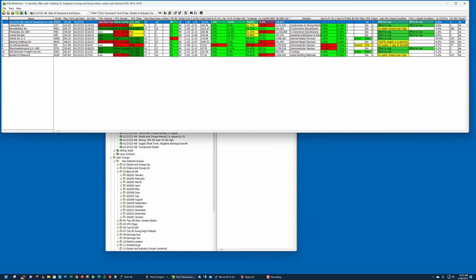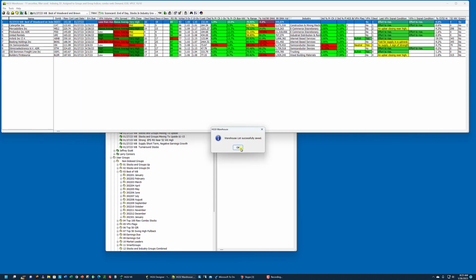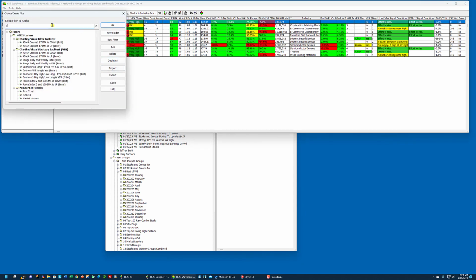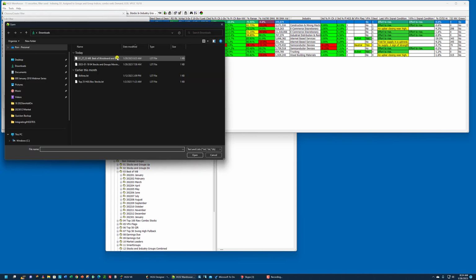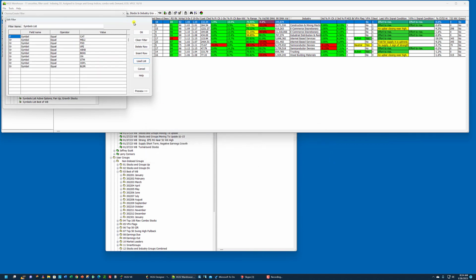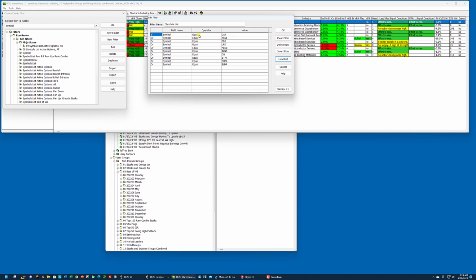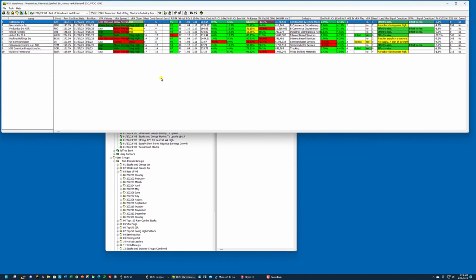Now what I'm going to do is go to my file menu, and save the list as the Best of Woodward and Brown from January 27th. I'll save that in my download folder. Then I'm going to go to my filters, and what I will do is type the word symbol in here, and I'll just use this. I'm going to edit it, and I'm going to clear the filter. And then I'm going to load that list, which I just put in my downloads folder, and it's these 10 stocks. You can see if the symbol equals cat or any of these other symbols, and that's the symbol list that I'm going to be using.